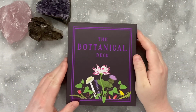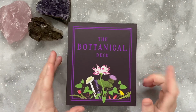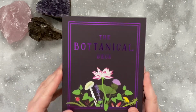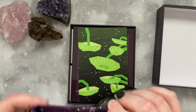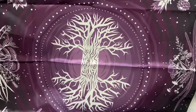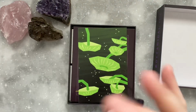Another deck that I'm going to be letting go of is the Botanical Deck. This is by Jessica Bott, B-O-T-T, which is why it's spelled Botanical. This was a Kickstarter, and this deck is amazing. Again, I love the artwork of it. This one did come with a spread cloth, so the spread cloth will be included when I let this one go. And it is very, very beautiful, kind of satiny spread cloth.